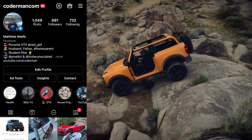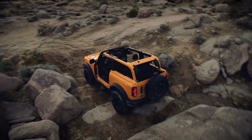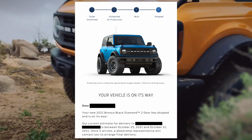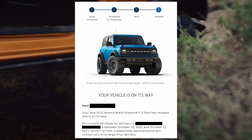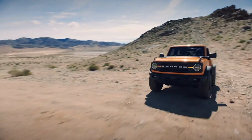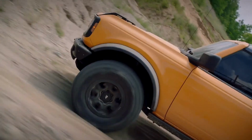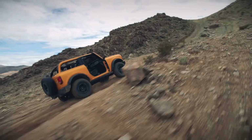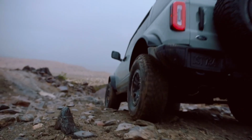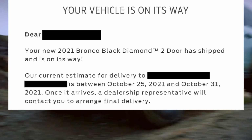CoderMan here. Well, I got the second best email that I could get from Ford in regards to the Bronco since I ordered this thing. That's right, I ended up getting the email from Ford that says that my Bronco has shipped. Now, you may have seen my last video that it was built, and I figured, okay, maybe in a week or two it'll ship. But it was actually just a couple days later that I received the email from Ford saying that it had shipped, and I now have an idea of when I'll actually be getting it.